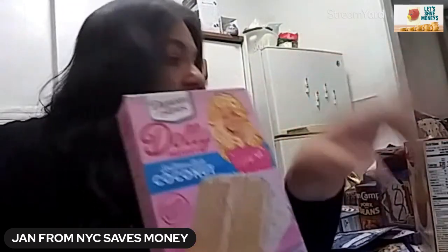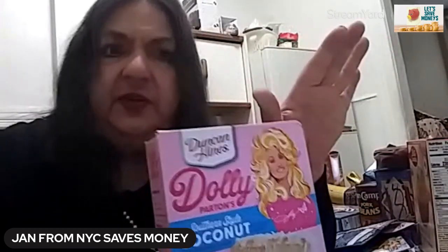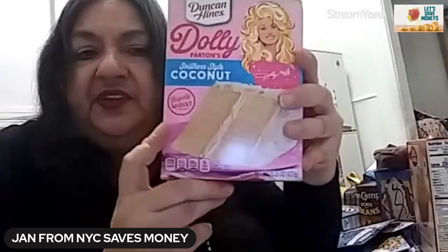But I also love coconut cake. So I'm very curious to know what I did. I don't have it with me, but I put it away. I like to keep this in the fridge. The canned vanilla frosting, they were out of the coconut frosting, but that's okay. Vanilla frosting with this cake should work just fine.